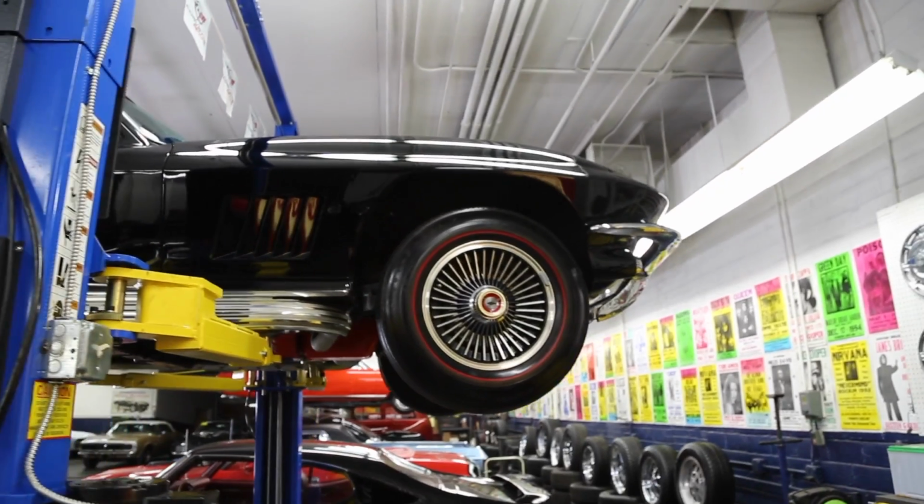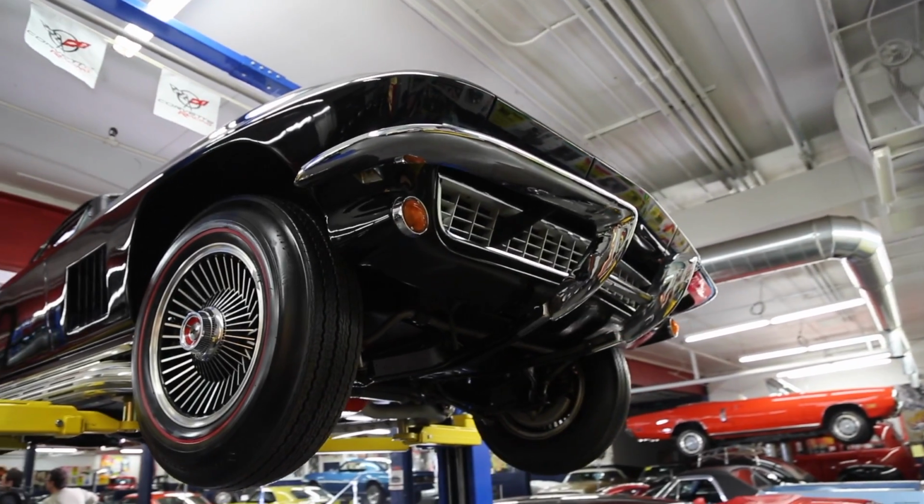People ask if our cars are restored. Some of our cars are restored to an extensive level. Some of them are more driver quality. When you're asking about restoration, there could be frame-off restoration, there could be cosmetic restoration, rotisserie restoration, ground-up restoration. Make sure and be specific in regards to the type of restoration to make sure that you get what you expect.